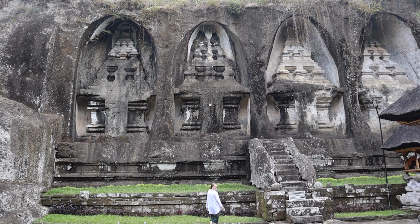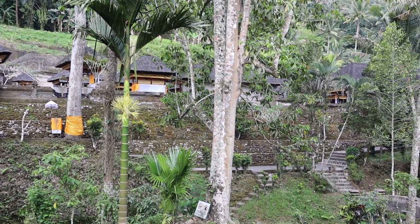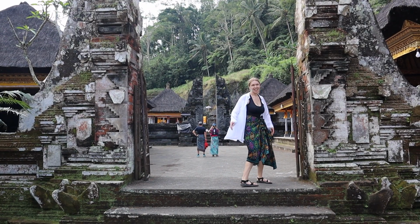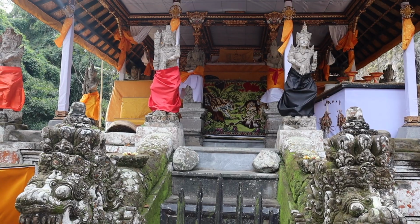But more importantly, it's absolutely beautiful. They have all these structures carved into the wall. So it's really breathtaking. There's not much more I can say about it other than that. This temple is actually stunning.